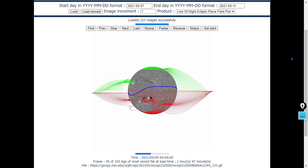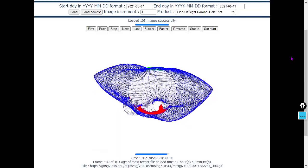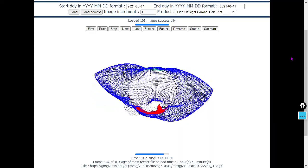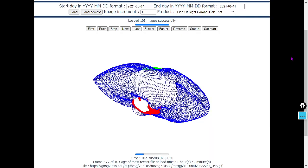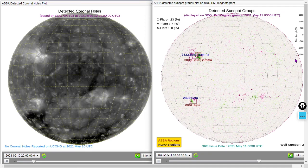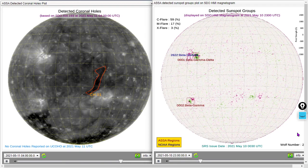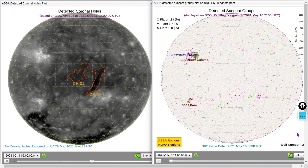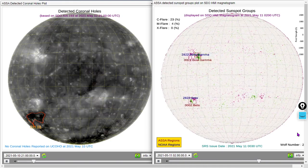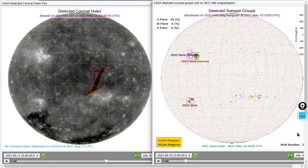And we'll also show you the sun's B field on the coronal hole line of sight plot. And there you can see a series of South Pole-oriented coronal holes shown in red. Some North Pole coronal holes also reaching down and then dissipating, becoming filled with plasma. And here is the detected sunspot groups and coronal holes animation on the Integrated Space Weather Analysis Center, and you can see both sunspot 2822 and 2823 are beta-class sunspots, which increases the likelihood of significant solar flares.